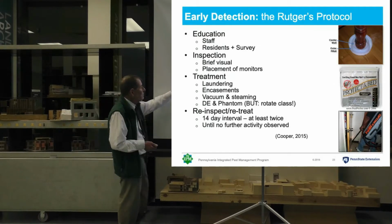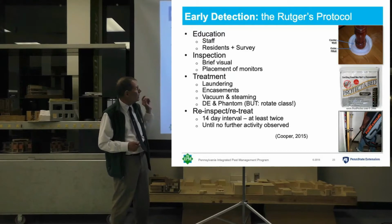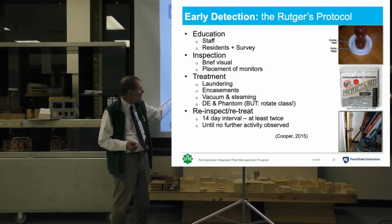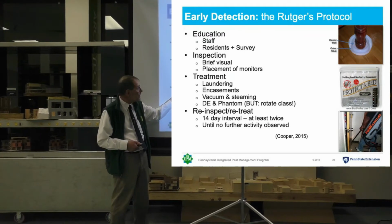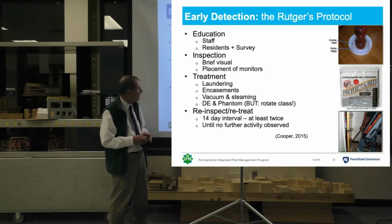Treatment will include vacuuming up existing bugs and steaming to kill any that are there. And then it will probably involve some kind of pesticide treatment. DE is diatomaceous earth, which is one of the dusts I was talking about. Phantom is a liquid product. Personally, I wouldn't use it, but it's one of many things that people use.